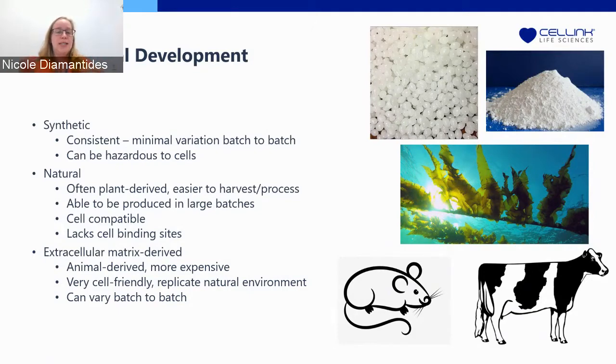So basically, naturally in the body, cells would bind to their matrix, and they're not able to do that with these plant-based materials. So that's where we have extracellular matrix-derived materials, and these are actually coming from tissues to begin with, so often animal sources. Like mouse or cows, so things like cow dermis or rat tails are sources of different proteins in the matrix that can then be used to create these biomaterials. And they're very cell-friendly. They very accurately replicate the native environment of the cell, so the cells behave most naturally in these kinds of materials. But because they're coming from animal sources, this means they tend to be more expensive. And also because they're coming from animals, every cow is slightly different. So the, say, collagen that you get from each one can vary slightly. So that means that your batch-to-batch variability can be a little higher than it would be with other lab-grown materials.